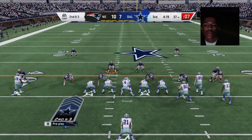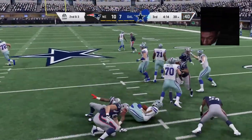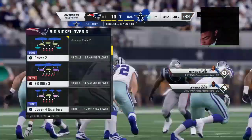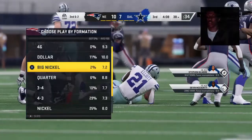Undercross. They go to Elliott again, and they will only muster a yard here to the 38. The good run on first down followed up by a not-so-good run on second down.